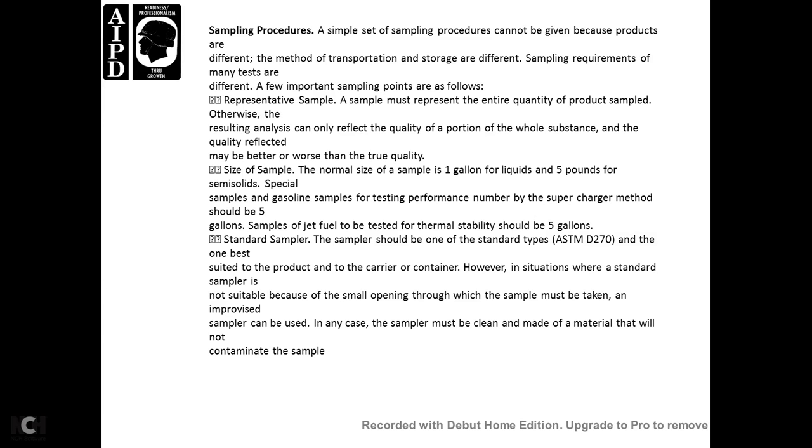Sample size: the normal size of a sample is 1 gallon of liquid or 5 pounds of semi-solid. For a gasoline sample, the testing performed by the supercharged method should be a 5 gallon sample. For jet fuel to be tested for thermal stability, a 5 gallon sample is needed. A standard sampler should be used, of the same type as in ASTM D270, with the one best suited to the container, however the situation may call for a standard sampler not being available.